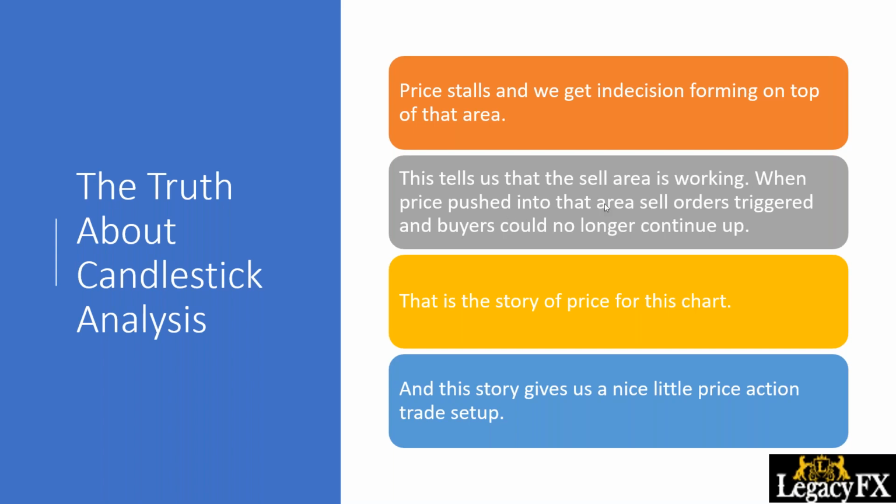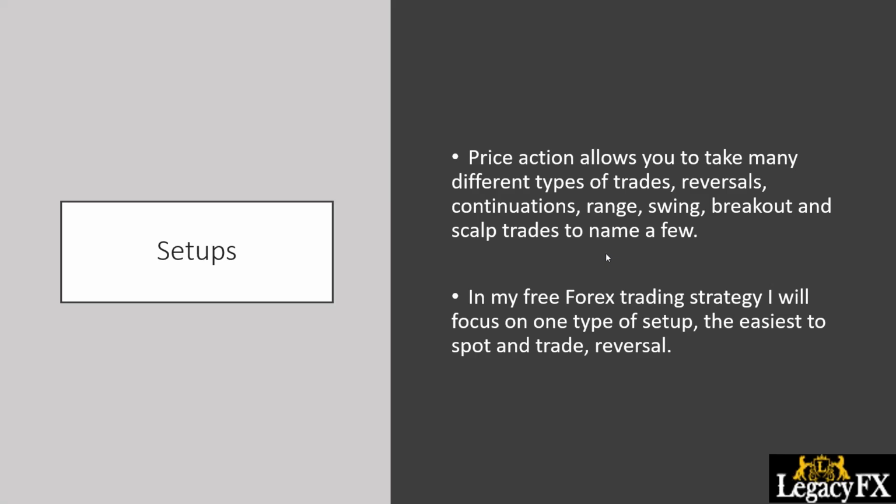When price pushed into that area, sell orders were triggered. Okay. The sellers weren't people sitting around all day and waiting for that price to hit. When they set up their buy and sell orders, their limit orders, their take profit, most people use those based on resistance to support zones. And what happened was when price reached that point, it triggered lots of sell offers. Okay. And this story gives us a nice little price action trade setup.